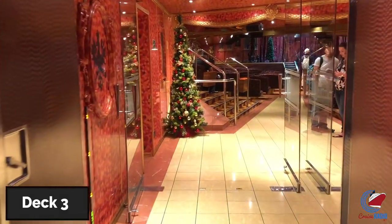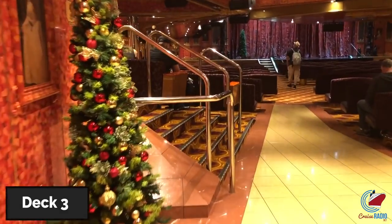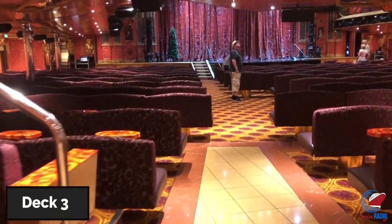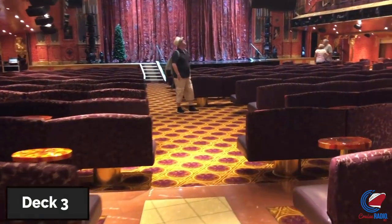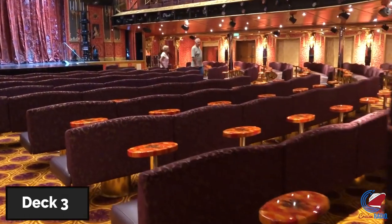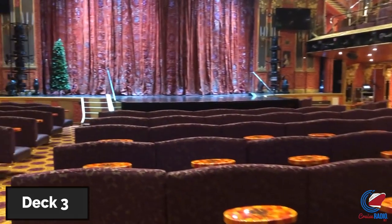If you're walking forward from the main atrium, that's where you're going to find the show theater on Carnival Glory. One thing I love about this class of ship is that you can enter the theater from deck 3, 4, or 5. On some ships, it only has 2 decks where you can enter. This gives you that third option. So if you want to be close to the show, you can go down to deck 3. If you want to sit mid-tier, deck 4.